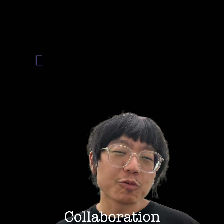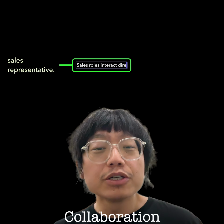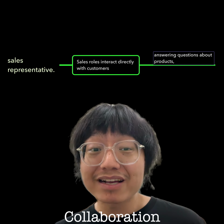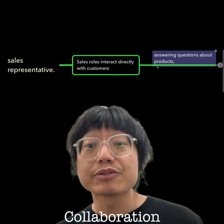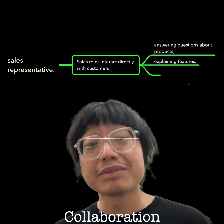And the third example is sales representative. So sales roles require agents to interact directly with customers, like answering questions about products, explaining features, and addressing objections. All of this while keeping track of the relevant customer data.